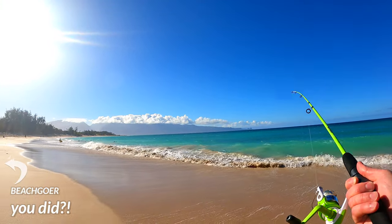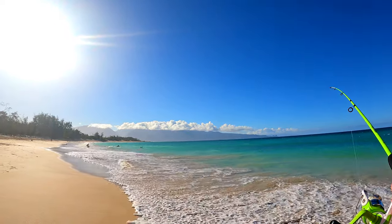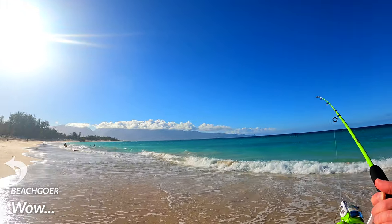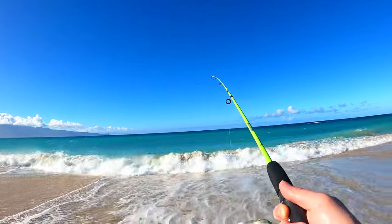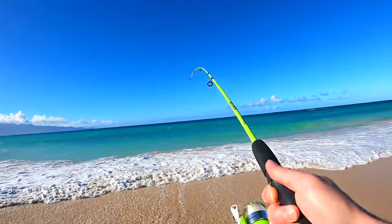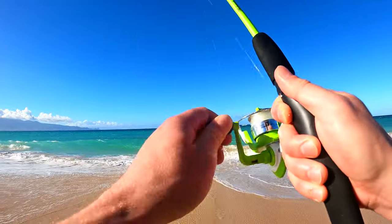Got one so far. He was just too small though. He's an 11 inch minimum, so I think he was probably 8. Close. Yeah. All right, feels like I got a nibble. Someone's definitely biting at it. I can't tell if he's on though or not. It's definitely not a jack, because this fish isn't fighting big, but it's something. Could be another moi, maybe.